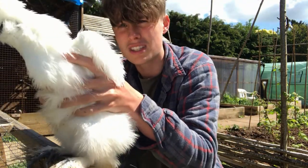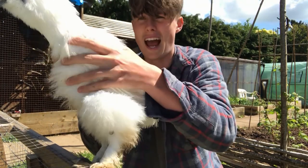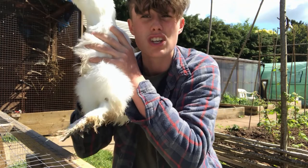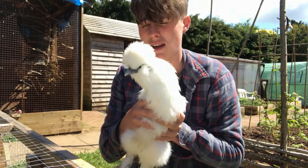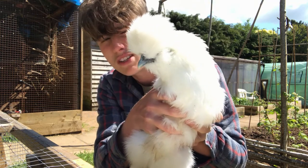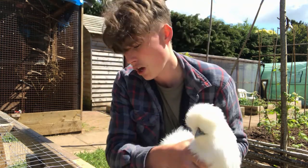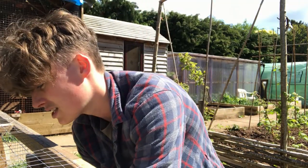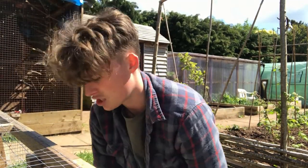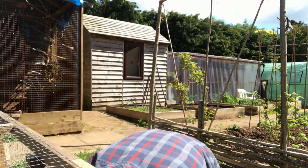This is a full-grown Silkie. She looks quite big from the angle that I'm holding her, but compared to Polly and especially Big Red, she is a very small species of chicken. Silkies are known for their plumage of feathers, like on the top of their head. This one is a white one. I'm going to go and get Pepper out now, and you'll see the difference between her and Pepper, because she is pure white, and Pepper is pure black.